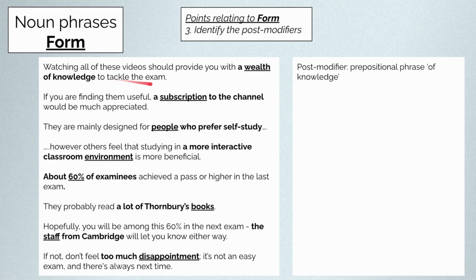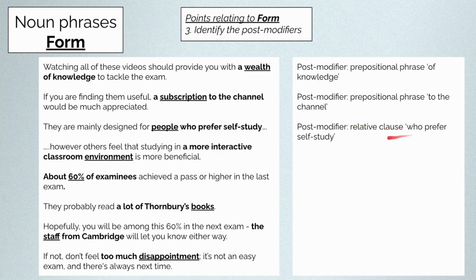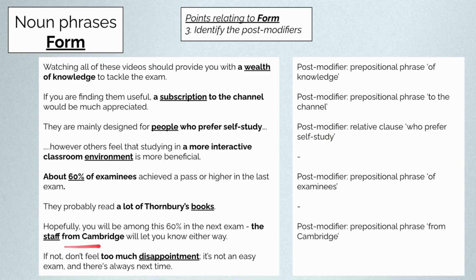To tackle the exam is not an additional modifier, but rather an infinitive of purpose, which introduces an additional full infinitive clause. To the channel, prepositional phrase. Who prefers self-study, relative clause. Environment, doesn't have one. Of examinees, prepositional phrase. Books, doesn't have a post-modifier. And from Cambridge is a prepositional phrase.